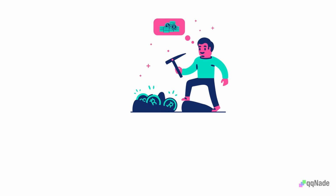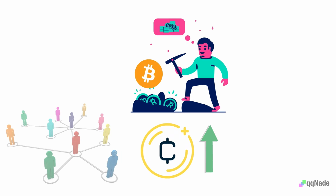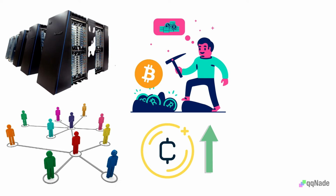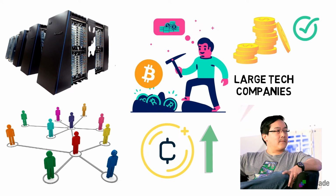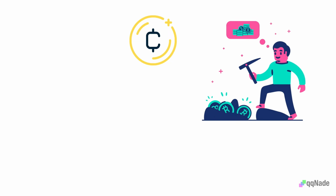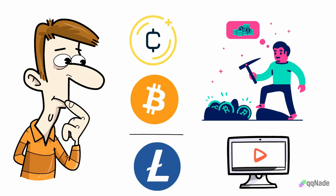You see, at first, anyone could mine Bitcoin, but as the cryptocurrency's users increased, demands for its network services got larger. Soon, Bitcoin required mega computers and tons of energy for mining. Mining Bitcoin became too expensive for regular people, and so only large tech companies were left in the Bitcoin mining space. This was the problem that Charlie Lee, a former Google engineer, wanted to solve with his creation of Litecoin. He wanted a cryptocurrency that would always be available to small-scale miners, just the way Bitcoin was at the start. So, was he able to pull off this goal with Litecoin? Keep watching to find out.